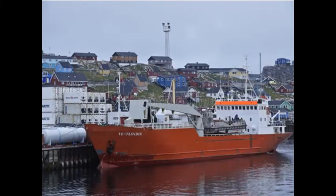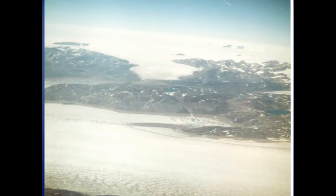About where I thought Julianehåb should be, I noticed a boat on the fjord and a tower on a hill nearby. That's got to be it. So as instructed by the guys at Goose Bay, I flew 3 fjords south and turned inland. The fjord ran out into a blind canyon. I climbed over it, and this is all I saw. What do I do now?